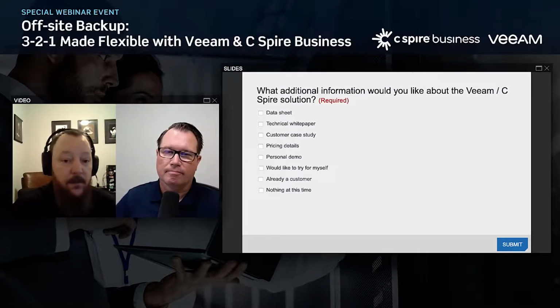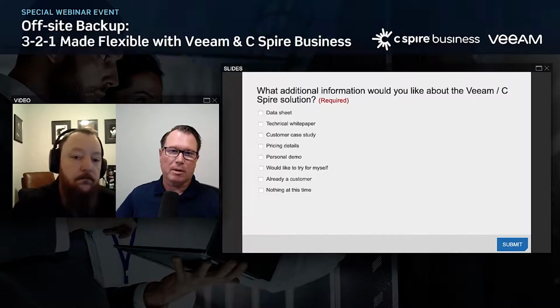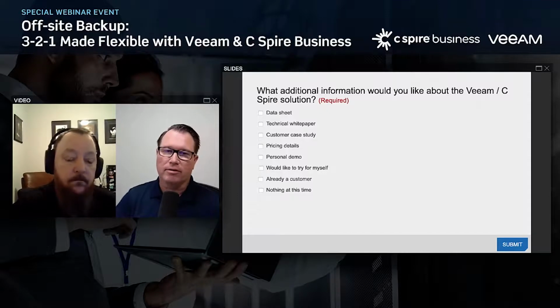But it's more common to see a very standardized set of retention requirements for local backups and a different retention requirement for cloud backups. Yeah, great point. Because in the cloud, there might be cost considerations for keeping that data for an extended period of time. So you want to make sure that you configure the retention policy appropriately. Absolutely.